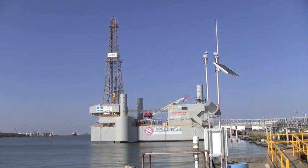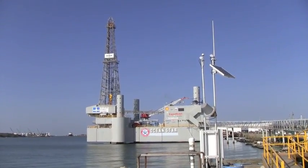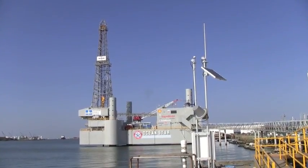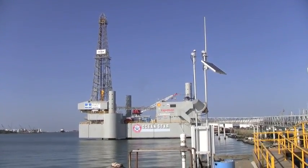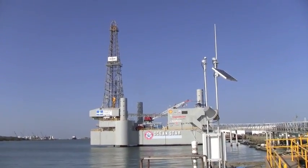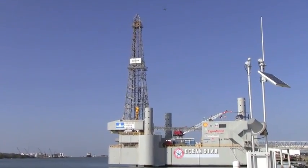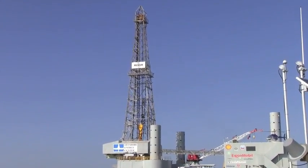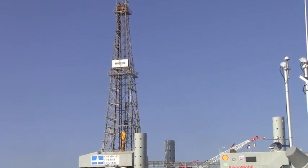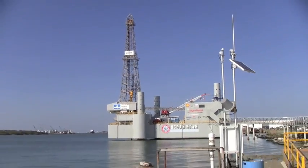Alright, we're in Galveston now, and this is an ocean rig called the Ocean Star. It's an oil rig museum, and I managed to miss the opportunity to go see it, but I can give you some idea of what we're talking about just from looking at it here. Remember when we were in Luling and I showed you the wooden drilling platform? Well, here's a drilling platform that's set up to go on the ocean.